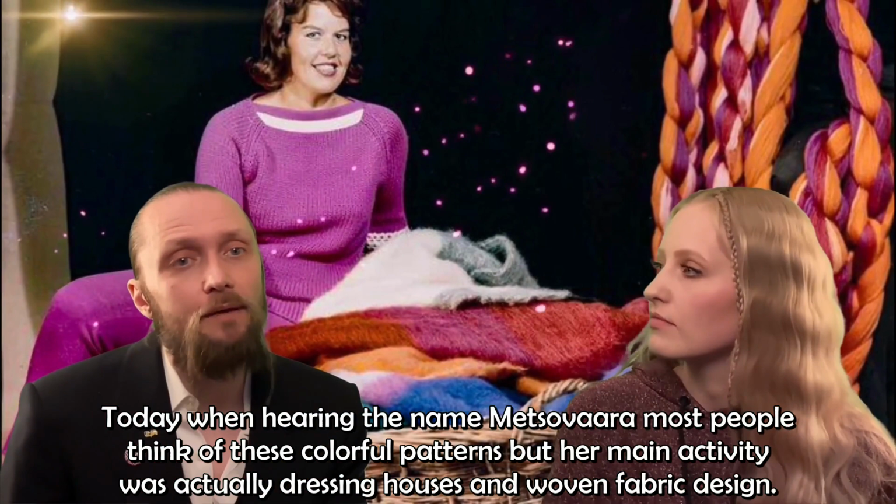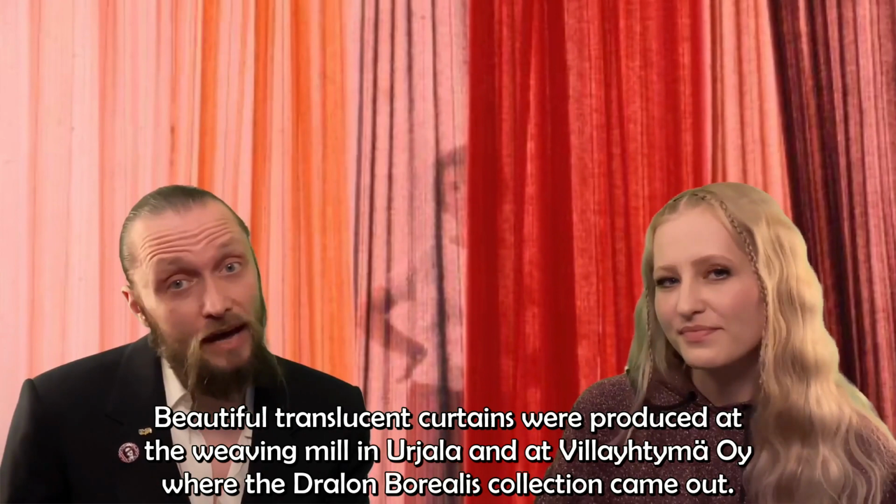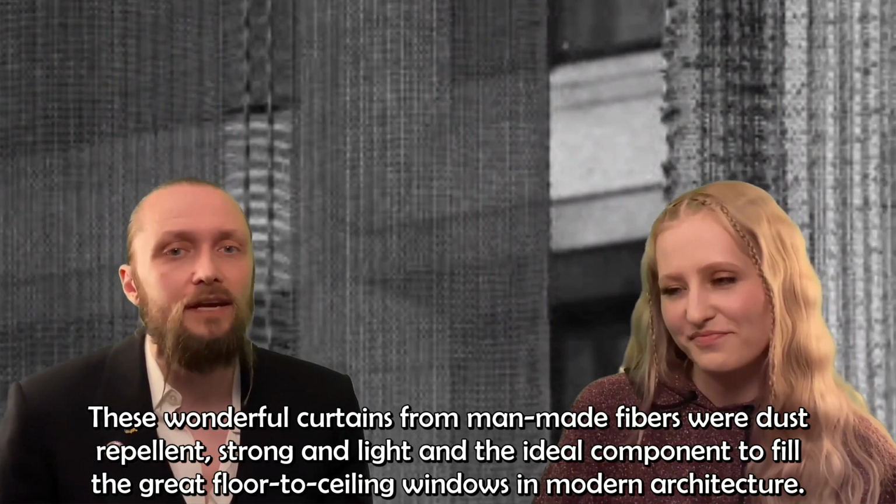Today, when hearing the name Metsovaara, most people think of these colorful patterns, but her main activity was actually dressing houses and woven fabric design. Beautiful translucent curtains were produced at the weaving mill in Urjala and at the Villa Ytume Oy, where the Dralon Boralis collection came out. And these wonderful curtains from man-made fibers were dust repellent, strong and light, and ideal to fill the great floor-to-ceiling windows in modern architecture.